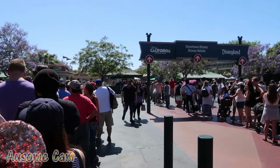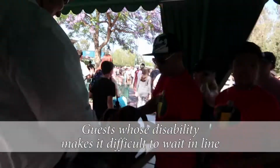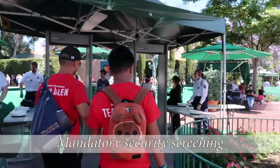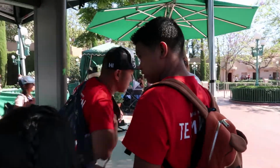Disability Access Service, or DAS, is a free service for guests whose disability makes it difficult to wait in line. Before you enter the resort, all guests must go through a security screening. This could be tough, so plan ahead. Bring distraction items, snacks, and water just in case there's a line during this mandatory process.